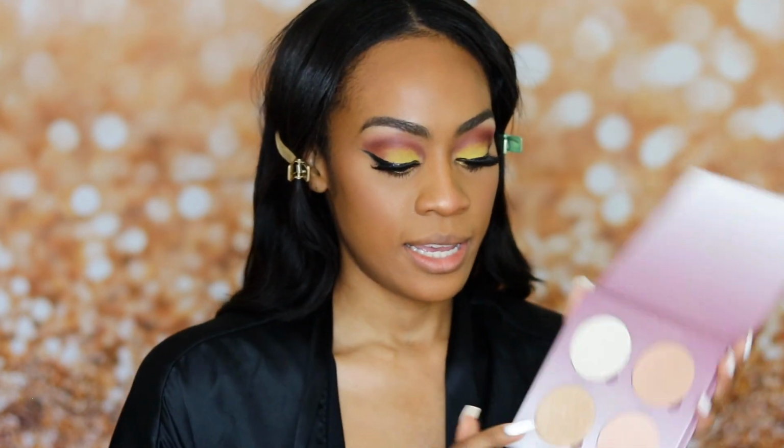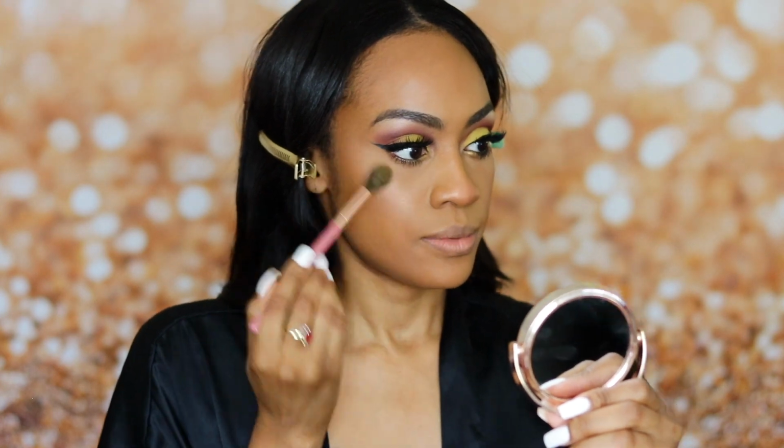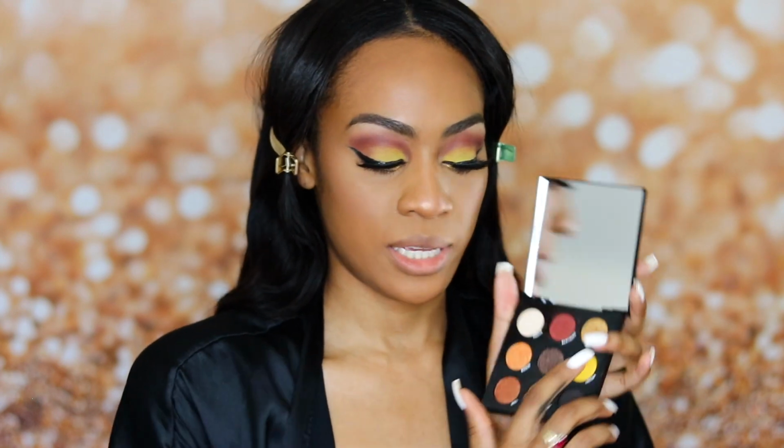And for a highlight, I'm going to go in with the Anastasia Sugar Glow Kit, and I'm going to take this shade right here, which is Butterscotch. And for my inner tear duct, I'm going to go back in with Dead End.